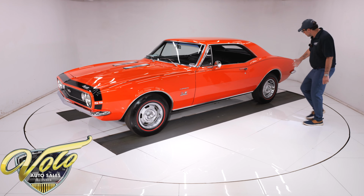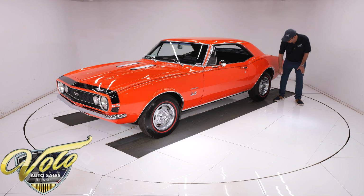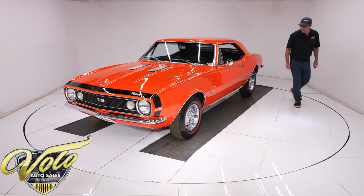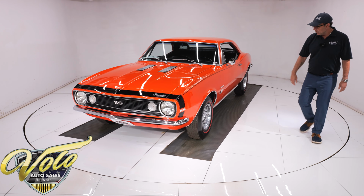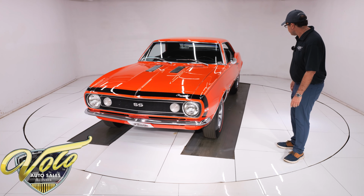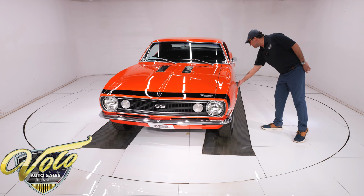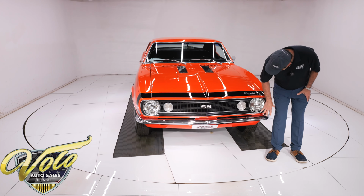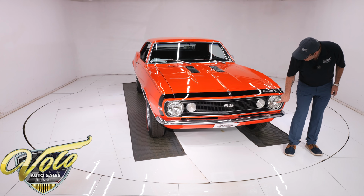14-inch rally wheels with the correct 1967 only small center caps. They have reproduction Firestone Wide Oval redline tires. Big cross flag emblems are sparkling. These look new. Up front, everything looks real nice.